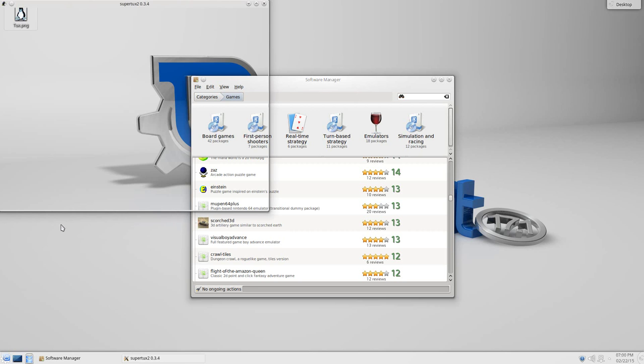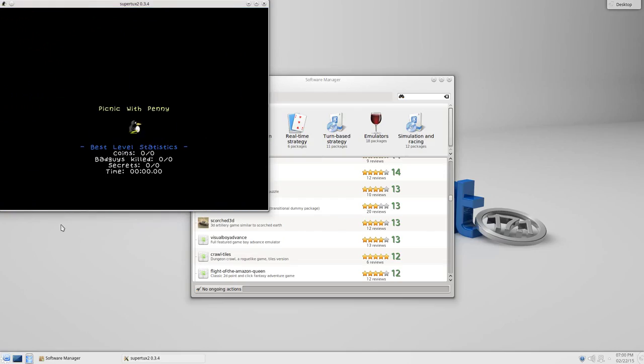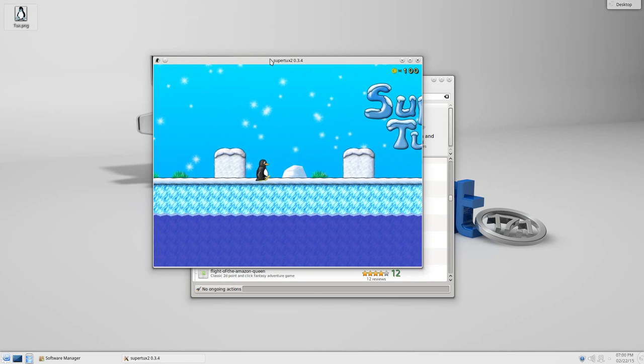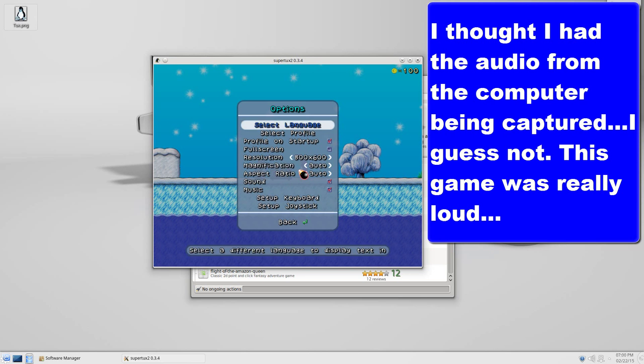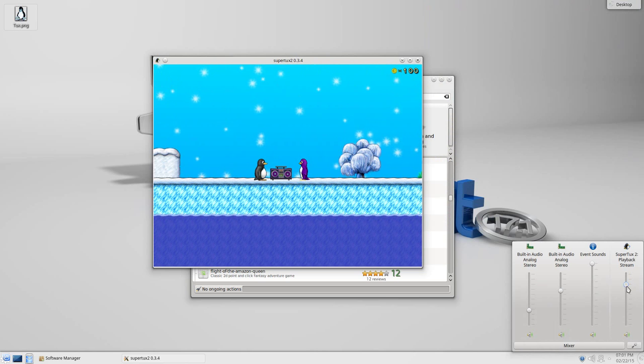So here, I downloaded a little arcade game called Super Tux 2. Ta-da! Oh, you know what? Here, let's move this over a little bit. See if I remember how this plays. Let me try and turn down the volume here. There's got to be an audio level here. You would think. Oh, wait a minute. What am I thinking? There we go. Sorry about that, guys. I was trying to remember.